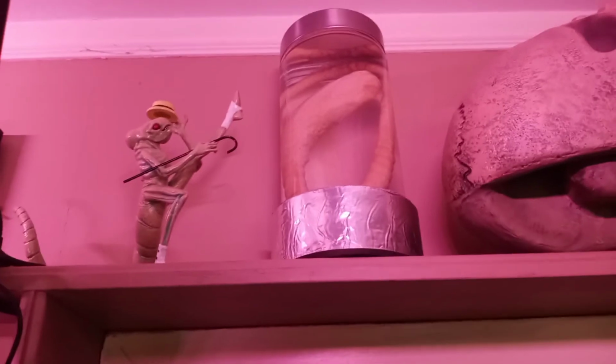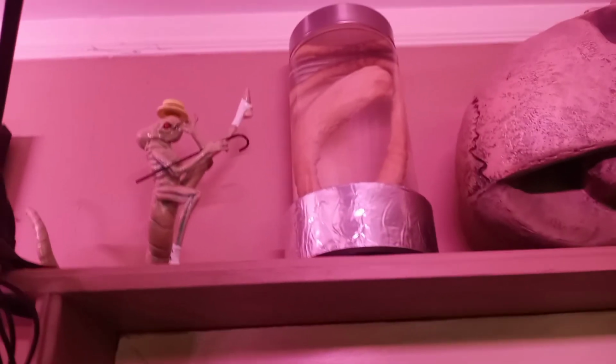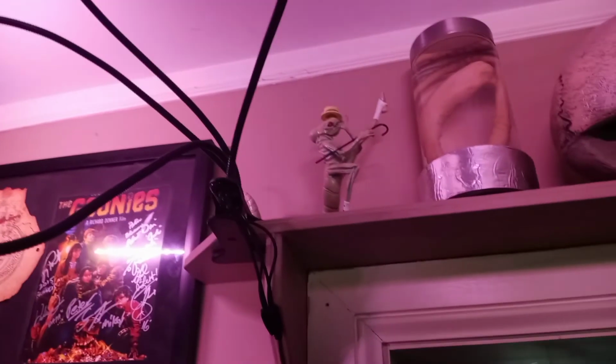He's sitting beside my homemade chestburster. And then I got my alien skull here. There. I guess they're going to cross there, but it's not bad, no. He's tiny, but it's still fun. Anyway, check it out for now.